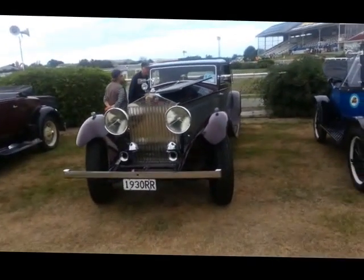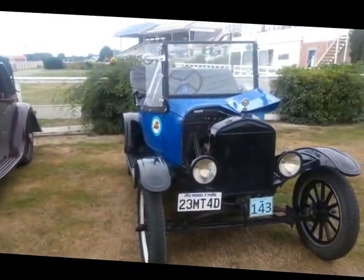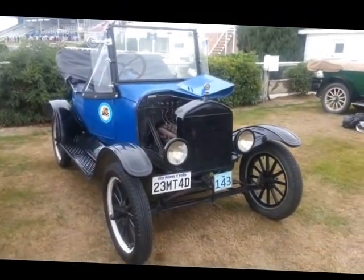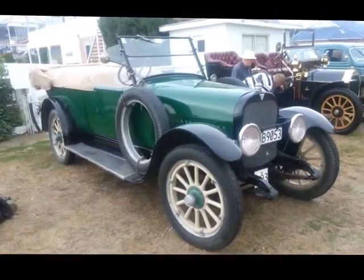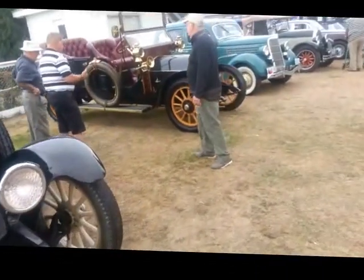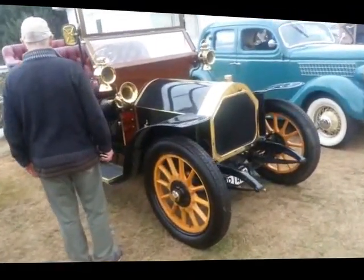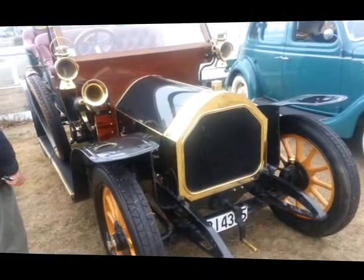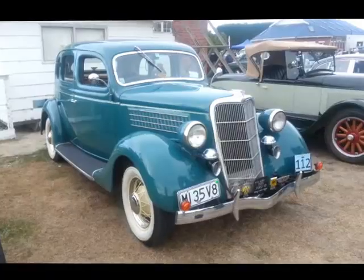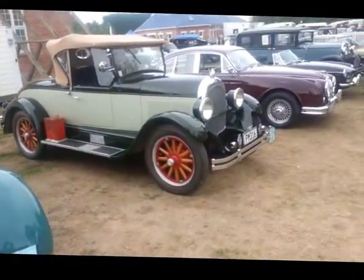There's a Rolls Royce here. Looking all nice and spruce. Another old fella here. It's a Model T Ford. Here's a Hudson. The Hudson convertible motor car. There's another old one here. I'll see if I can get the name of it. Can't get the name of it. Well, I know that's a Ford V8. They were in my day.